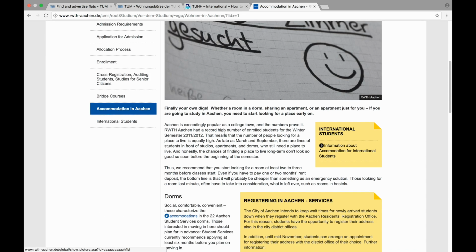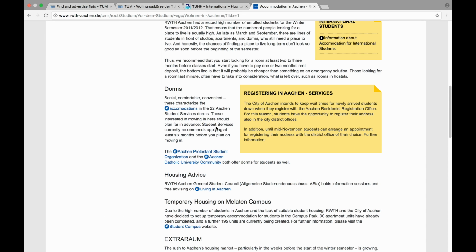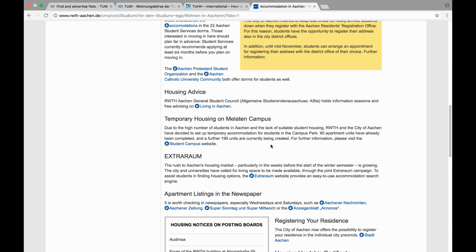So this is for Aachen. The university has given an extensive list of places where you can find more information about the housing society or the housing system. And of course, you should always go to the AStA. You can always write to them, and it applies for every university, for TUHH, for TUM. Every university has a student council, and you can write to them about more information.